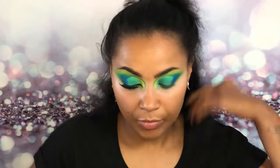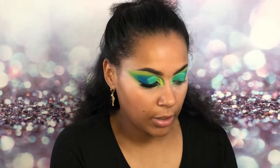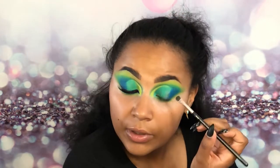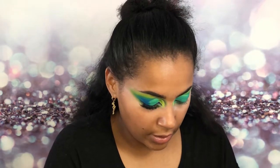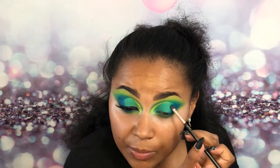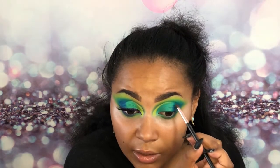Okay, I'm back. So what I was saying was I need to blend the outer corner. So we're cleaning off the brush, and then we're going back into Reef and patting this on the corner, just like so. And then I clean it off again and use Lagoon. And now I just tap this back and forth until I get the blend that I want.